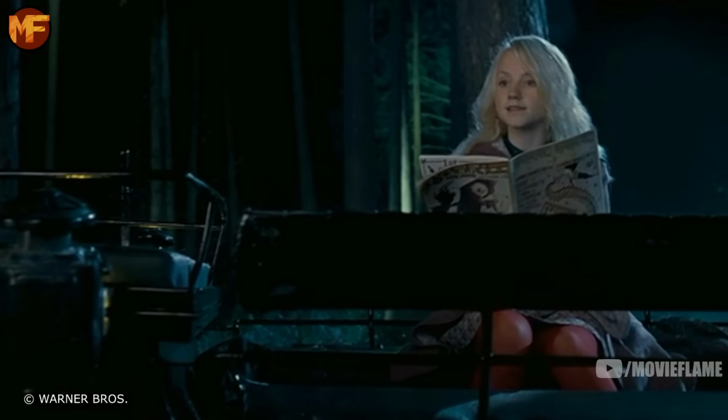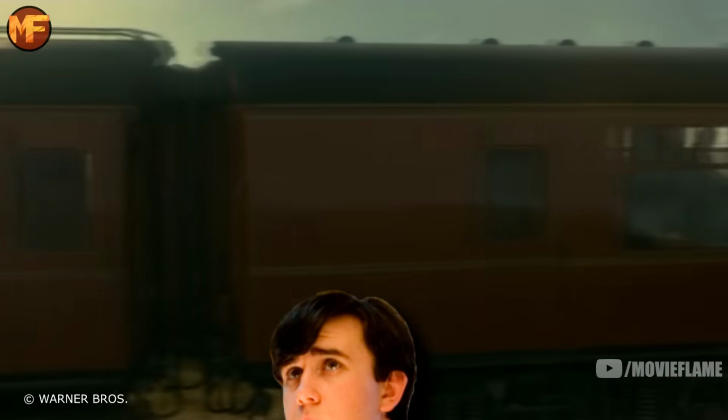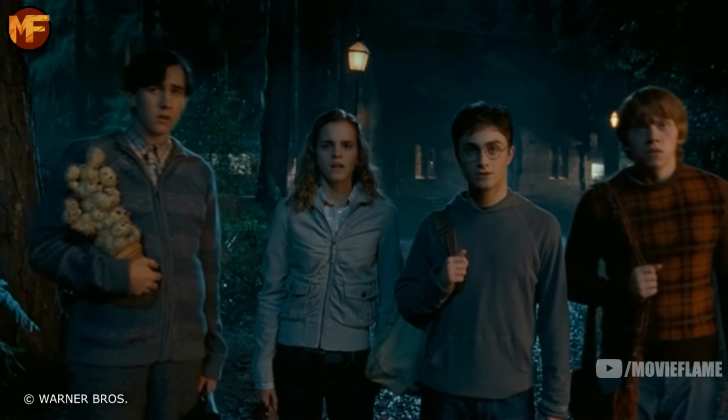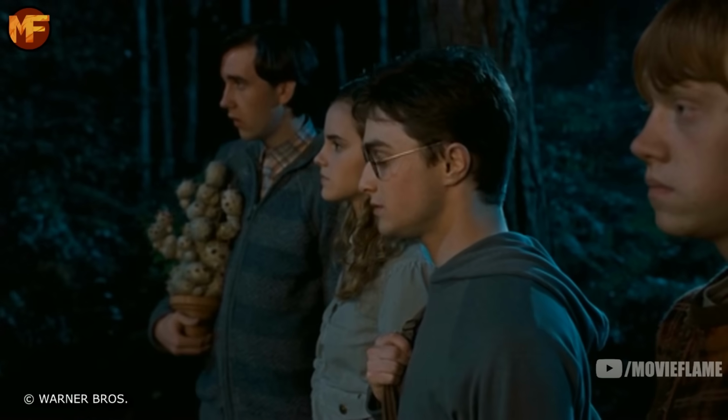And that's another big difference between the book and the film. We meet Luna on the train, not in the carriages. Also in the book, the first time we see Neville was on the train, whereas in the movie, the first time we see him was also on the carriages like Luna.